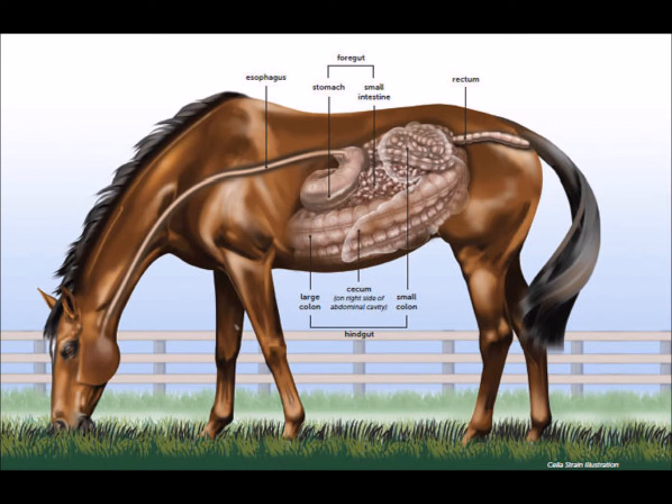There are 3 main enzymes present in the stomach. Pepsin, which begins to break down proteins into a more digestible form. Renin, the enzyme which coagulates milk drunk by foals. And lipase, which begins to break down fats. Some of the food may stay in the stomach for several hours. A little at a time is passed out into the first of 3 parts of the small intestine, the duodenum.